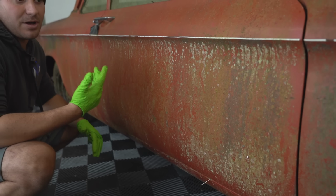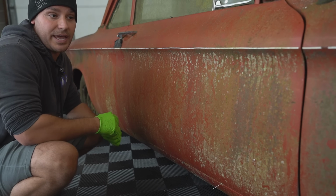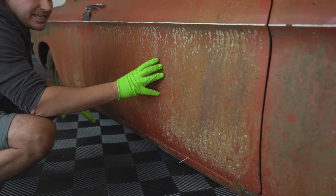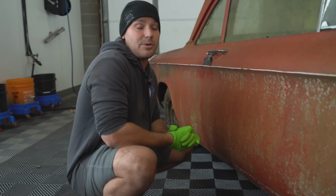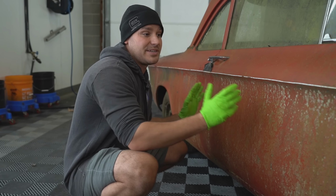Now, if you haven't seen it before, this buildup all along the side of the car is a buildup of organic materials such as mold and lichen. It sticks into the paint and it really grabs onto the car. So this is gonna be a good bit of work. Hopefully our pre-wash is gonna be able to help us get some of this off of the car.